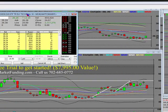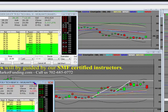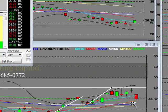Once again, folks, 3X Bull versus, oh my goodness, here it is, the bear. The bear will pull back and test its uptrend. That's at these moving averages. This will hold long and sell into these moving averages.